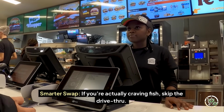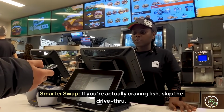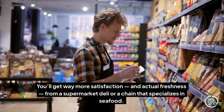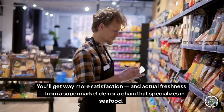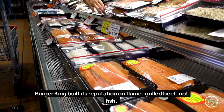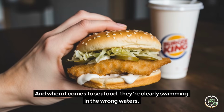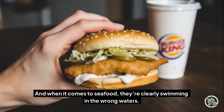Smarter swap. If you're actually craving fish, skip the drive-thru. You'll get way more satisfaction and actual freshness from a supermarket deli or a chain that specializes in seafood. Burger King built its reputation on flame-grilled beef, not fish. And when it comes to seafood, they're clearly swimming in the wrong waters.